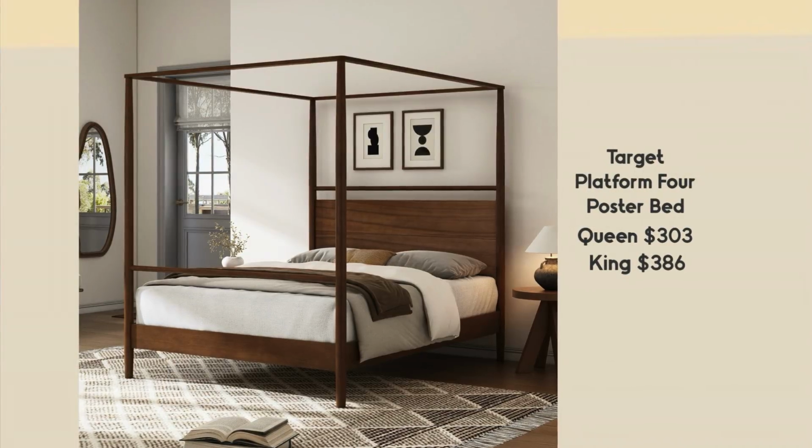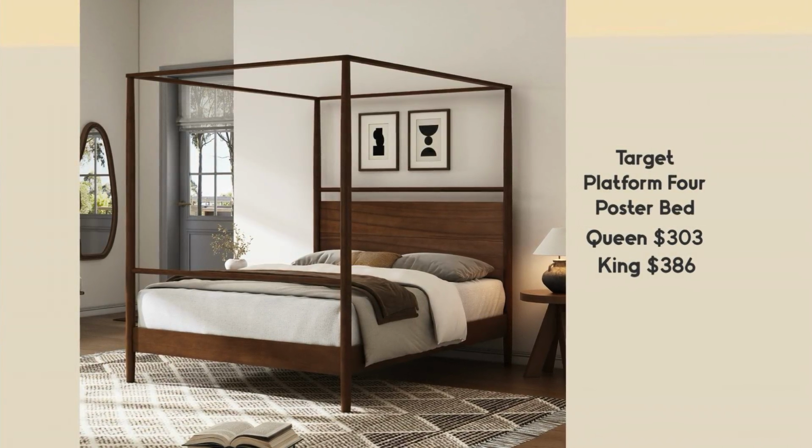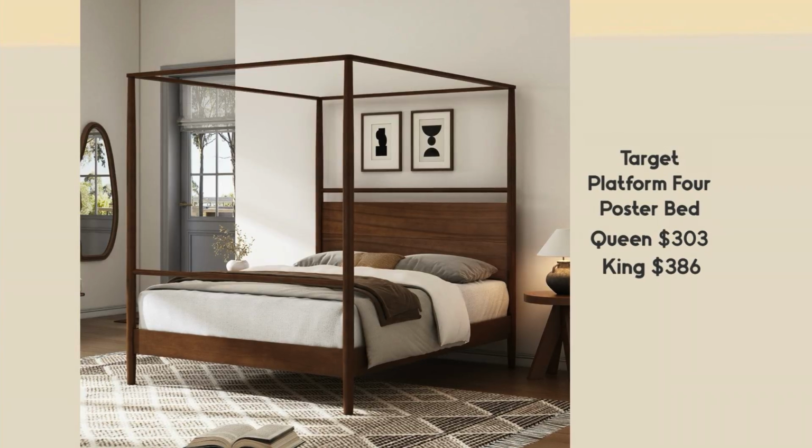I found fabulous deals at Target for the bedroom, and I wanted to share a few different bedroom looks with you, and you won't believe the prices.